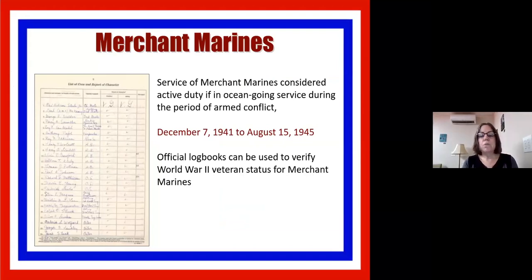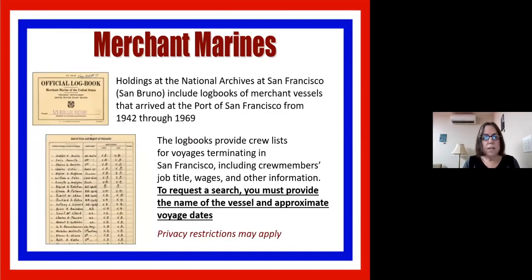Sorry. For the Merchant Marines, they were with the Merchant Marine Service from December 7th, 1941 to August 15th, 1945. They were eligible to get military service benefits and considered active duty. Now, there's logbooks that can be used to verify their service. And you see the names on the log. Now, the bad part about the Merchant Marines service, if you're a family member, you may not know this information. Of course, the veteran themselves definitely knew. You'd have to know the name of the ship and the approximate dates of the voyage. You'd also have to know where the voyage started from and where it ended. So it makes it a little tricky if you're a family member trying to track down your Merchant Marine ancestor.